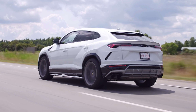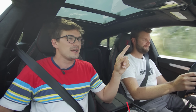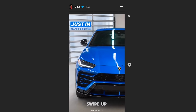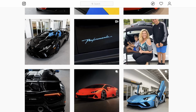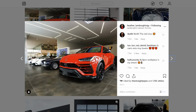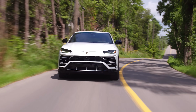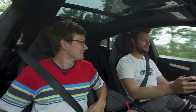When the Urus first came out, I wasn't too sure on the looks, but I follow Heather Lamborghini on Instagram. She's always specking out the craziest Uruses. You can get a full-out yellow interior, like yellow on yellow. So give her a follow and check out all the crazy specs they make these in. I don't even understand how it's possible. You can get this in the wildest spec, and this is definitely far from the wildest looking spec. This is very tame. Also those side steps. Now let's get you into the driver's seat.